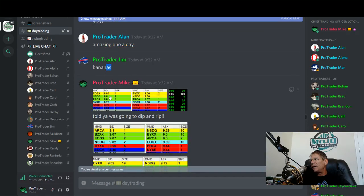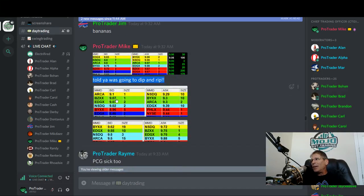It's going bananas. I told you it was going to dip and then it was going to rip. So we're in on the dip, and now it's going to rip. 910 by 29, 972, starts selling. DPW 740 by 50 now from the last trade.